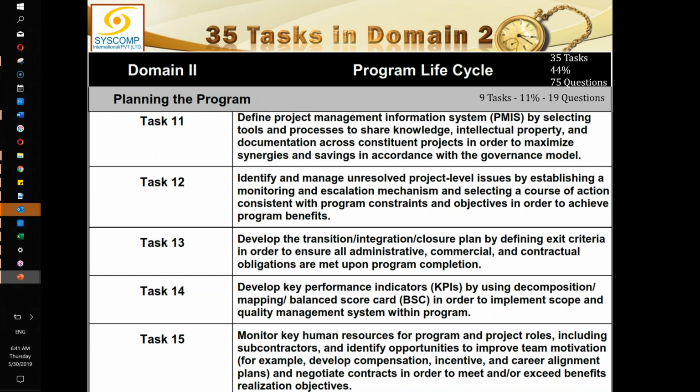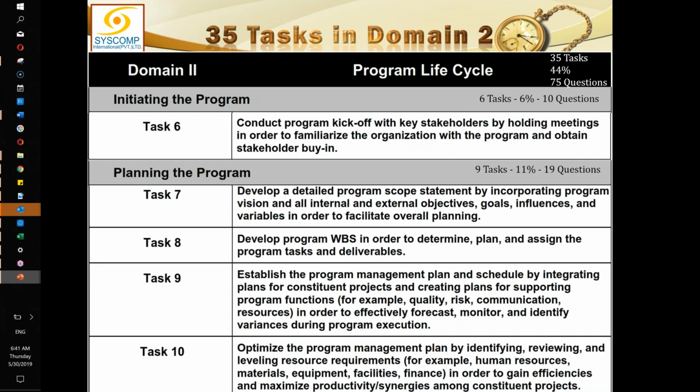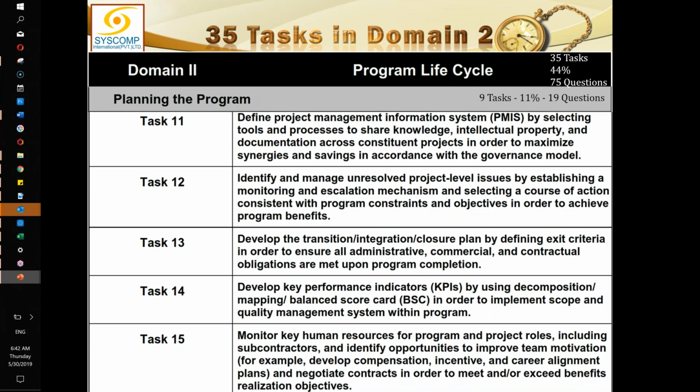Task number 11 is to define the project management information system. You see, in the last two steps, we have first defined the program management plan, and then we have optimized it. And for optimizing, we had looked at all the resources. So basically, it has tried to act as a portfolio for all the projects which are included in this program. So managing those projects, the resources for those projects, how the resources would be given to several projects was task 10. And now we are talking about defining the project management information system. So a workflow system through which all the activities amongst the projects could be unified and monitored. So PMIS, by selecting tools and processes to share knowledge, intellectual property, and documentation across constituent projects in order to maximize synergies and savings in accordance with the governance model.